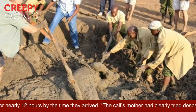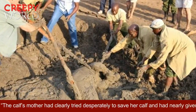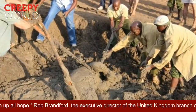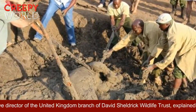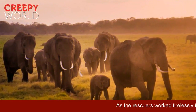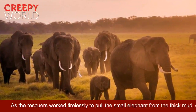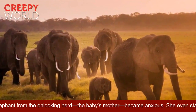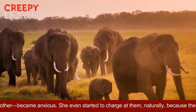The calf's mother had clearly tried desperately to save her calf and had nearly given up all hope, Rob Brandford, the executive director of the United Kingdom branch of David Sheldrick Wildlife Trust, explained. As the rescuers worked tirelessly to pull the small elephant from the thick mud, one elephant from the onlooking herd, the baby's mother, became anxious.